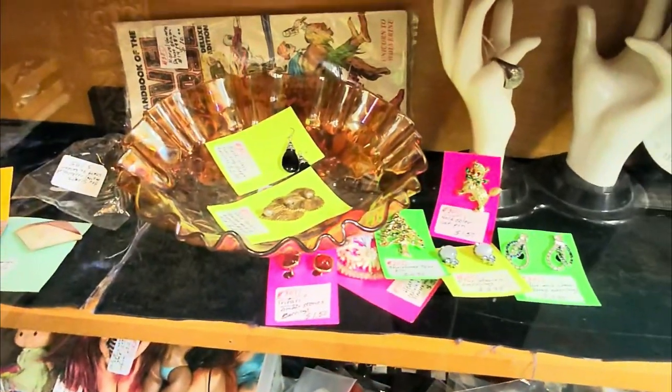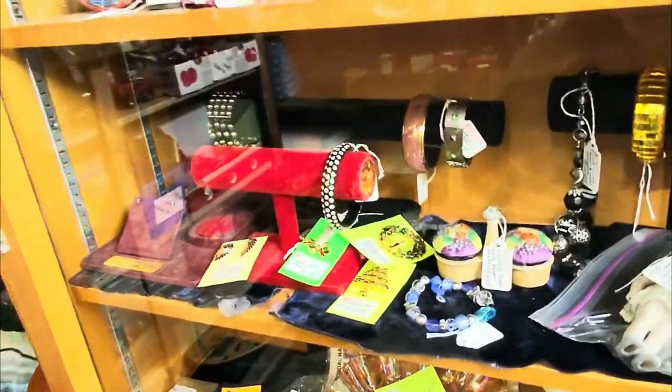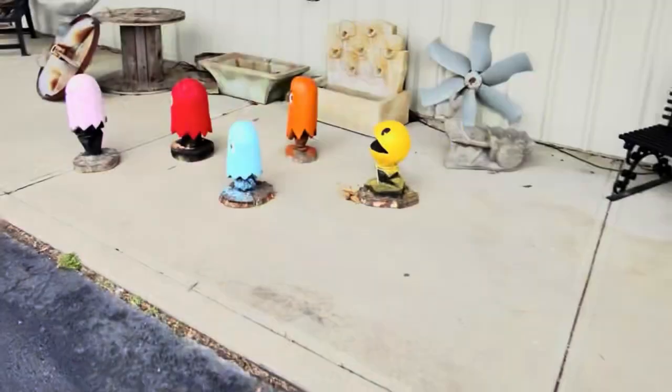The prices in here were insane. Like that cat pin was $1.50. Like, yeah, I'm gonna get in here and buy all these little pieces of jewelry. And then they had some clip-on earrings. I think they were Trifari, and I bought those too.